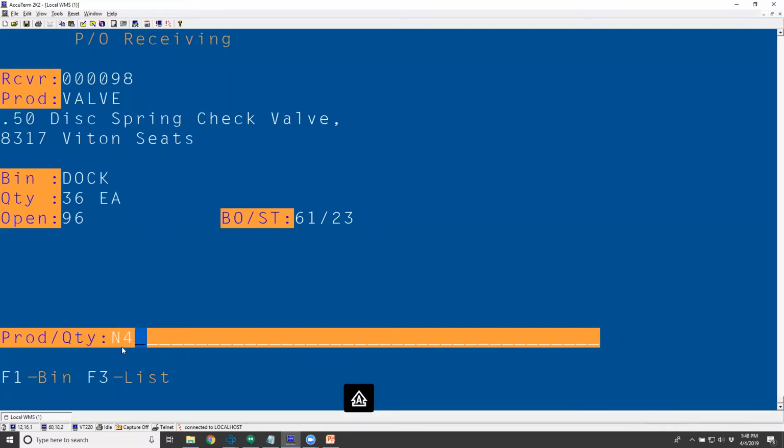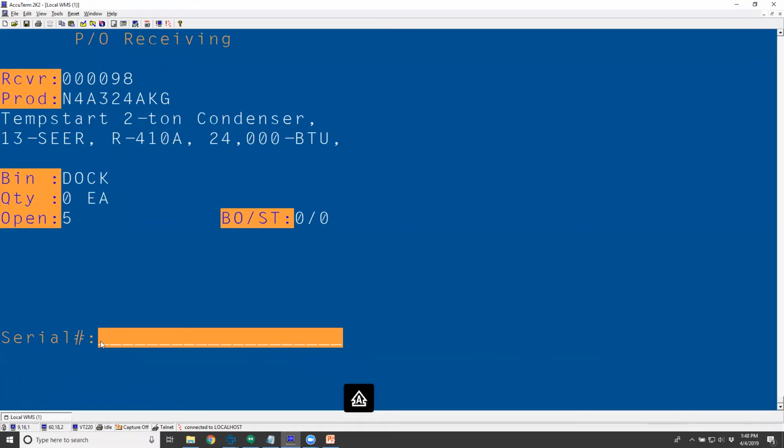Now, if you were to scan serialized inventory, so here I have an item that is serial number required, it will immediately prompt me and say, great, what's the serial number? And it does have some error prevention in here, so if I was to scan my UPC code again by mistake, it's going to tell me, hey, that's not a serial number. You can't bring that in. You have to scan what we think is a valid serial number. All right, so that's one of my serials, and says, great, you now have a quantity of 1. Scan the next serial. So I don't have to keep scanning the item. I could just keep scanning additional serials.